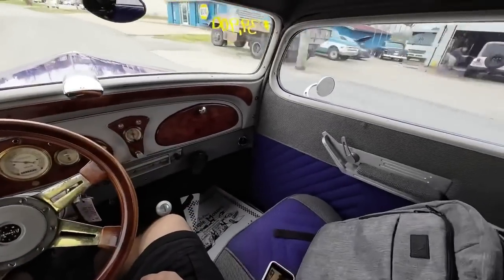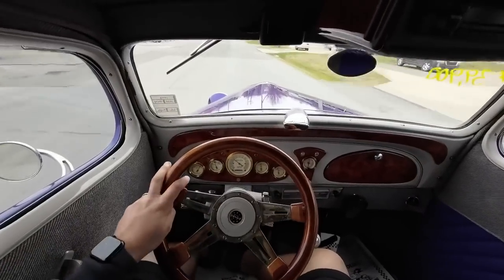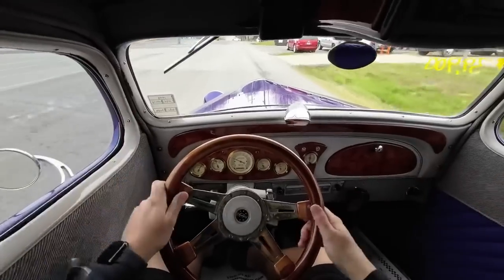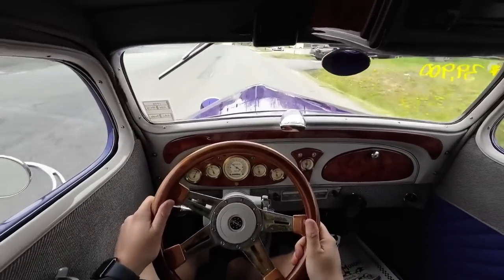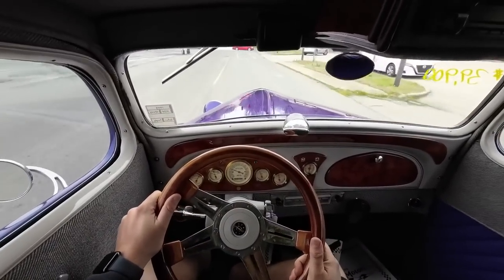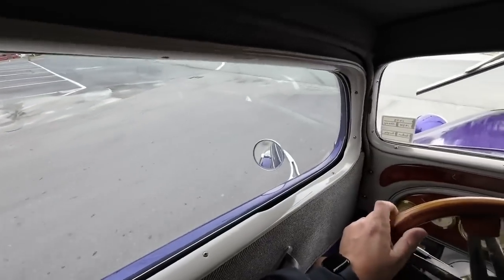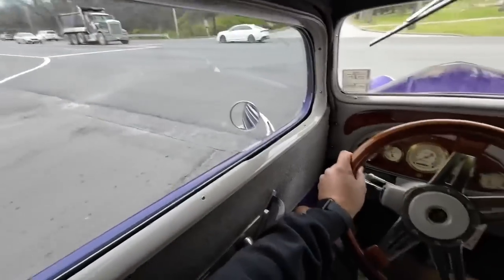Bump up here in the road we'll hit. Give her a listen. Not bad at all. Like I said, everything's pretty tight on this one. Test drive has went very well. Picking out the flaws is coming up next.